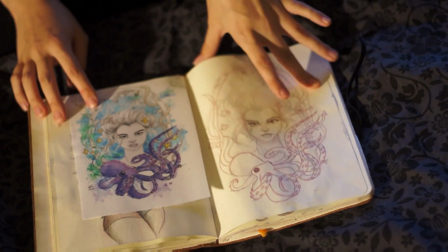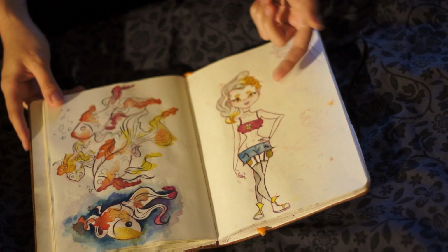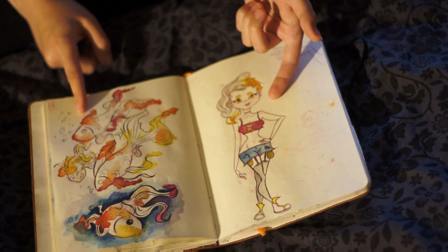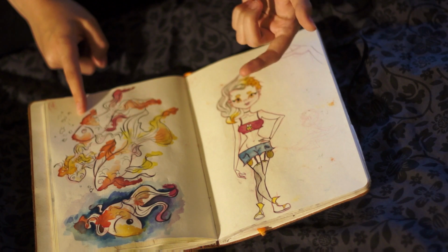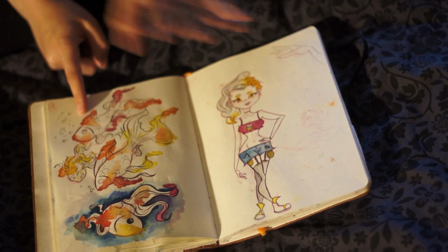Here, I've got more posters that I've done, finished more off, but here I've been getting more into the character designing. This I took from real life. My family have goldfish, and so I drew those. This I got from my own imagination. I drew that straight off the bat.